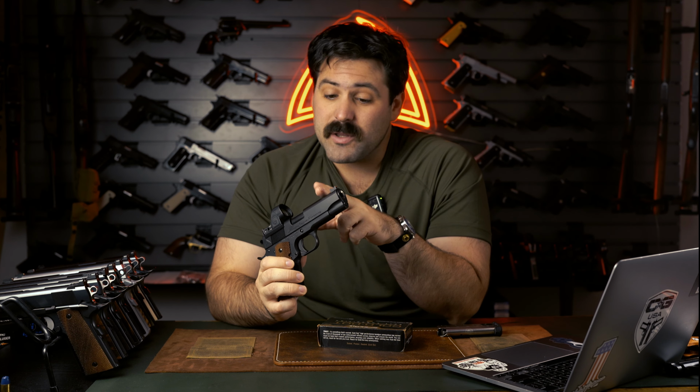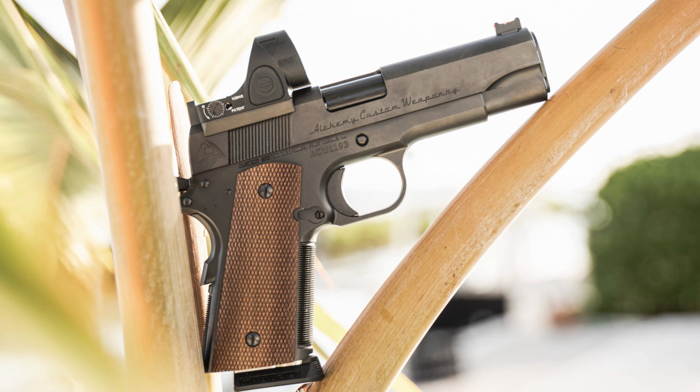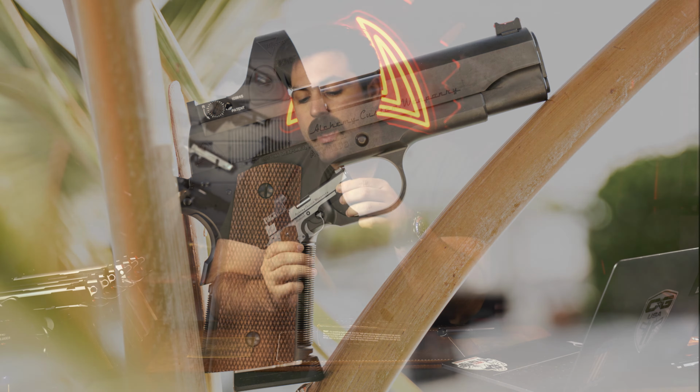So I enjoy the heck out of these guns in 9mm specifically, and really you won't hear me say this often, but in 9mm specifically, this is a badass pistol, a badass carry gun. I really enjoy shooting this gun in 9mm. Now let's talk about this particular gun. Of course, let's back up just a hair.